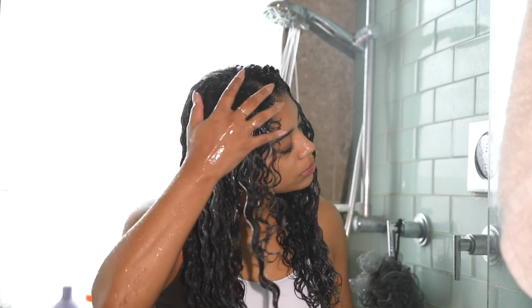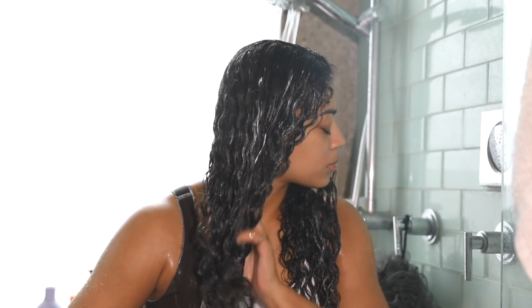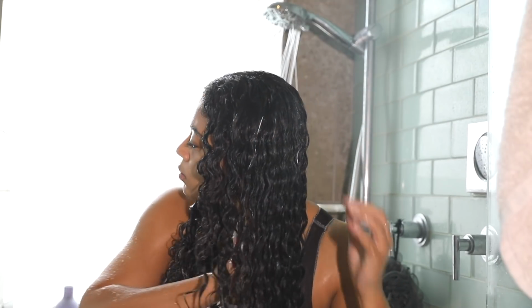Now my curls are super hydrated and defined, like they are back, baby. These things don't look the same as they did in the beginning. She's brand new. She's a whole new person right now.